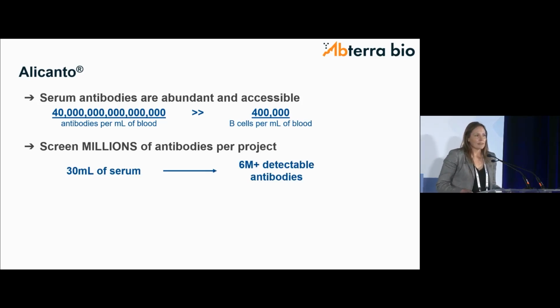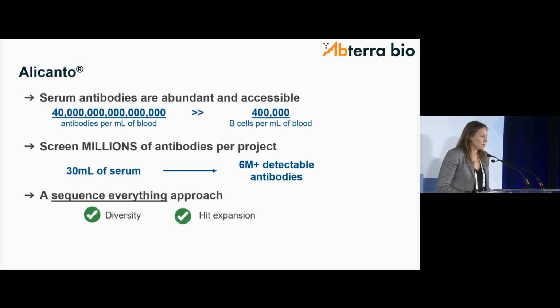And that means that on a very small volume of blood, we can potentially screen millions of different antibodies that are at a detectable level. So that's what Alicanto does. It gives us access to those serum antibodies. But also, we have an approach that allows us to sequence everything. So we look at every antibody that we encounter, not just the hits at the end.